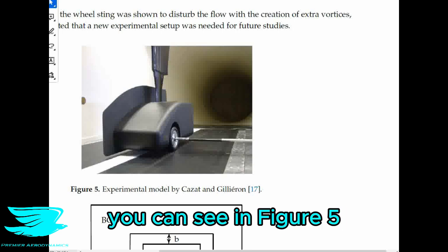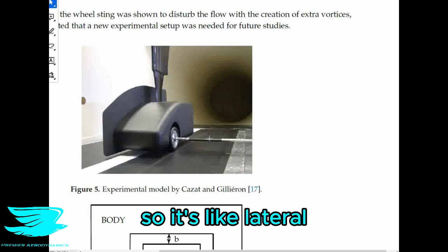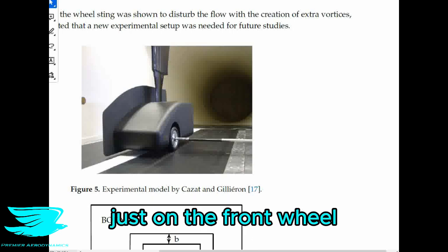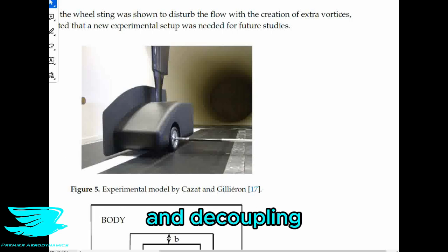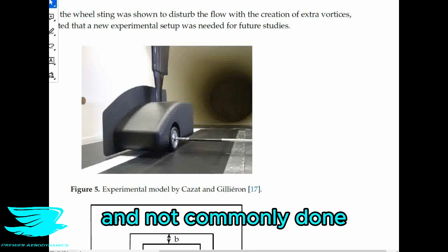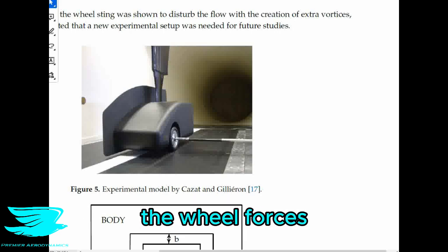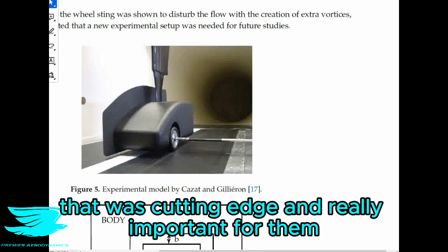Something really cool you can see in figure 5 is this sting holding the front wheel. So this horizontal bar coming out into the wheel is a way of measuring the force just on the front wheel and decoupling it from the rest of the car. This is a really cool piece of tech, and decoupling the wheel force from the rest of the car is highly sought after and not commonly done. In fact, when I was interviewing at Mercedes F1, the two guys interviewing me asked me how to isolate the wheel forces from the rest of the car and measure them, because at the time that was cutting edge and really important for them.